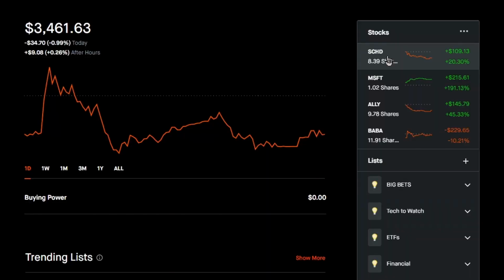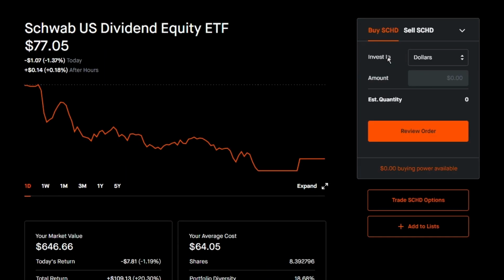For the longest time, I literally only bought one thing, and that was SCHD. I didn't have anything else because there were so many stocks that I felt were overvalued, and I was just like, whatever, I'm just going to dollar cost average into SCHD. And so for the longest time, I invested most of my money into SCHD. Since then, the portfolio has gotten a little bit more exciting because I decided to invest in Alibaba.